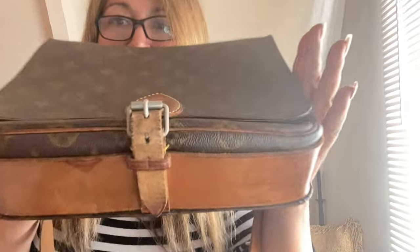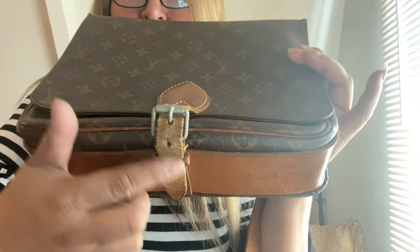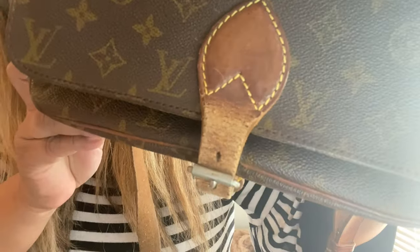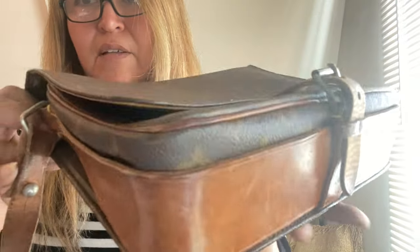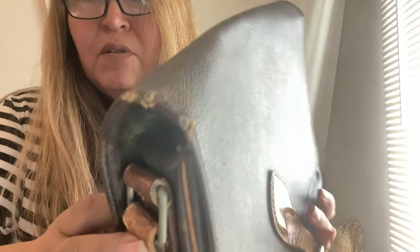Okay. This is a little worn here, as you can see. The edges here, some of the edging. Let's see. I think that might be the only thing. It was that one edging here. Trying to get you guys to see it. Okay. There's a little bit of a crack in here on the edge right here.